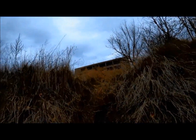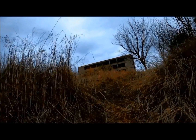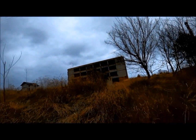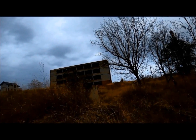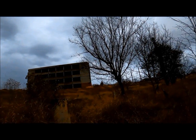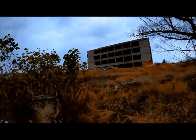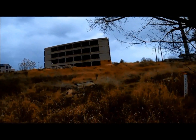Okay, what we're looking at right here is what would be the kind of the office and administrative part of the factory. This would be the offices and whatnot, and then the actual factory. There's the smokestack.